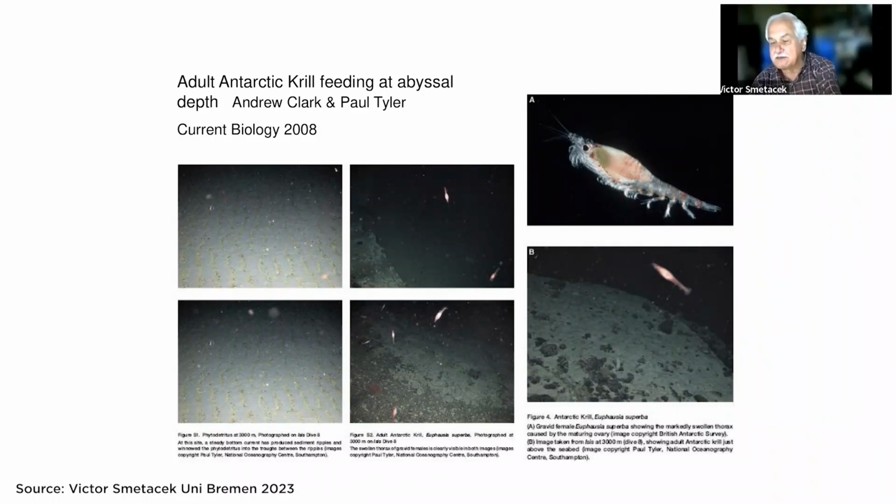And once it lands on the seafloor, it's washed by Antarctic deep water, which forms around Antarctica. And that's the water layer that covers the abyssal plain. And that water is going to stay down there for the next 1,000 years.